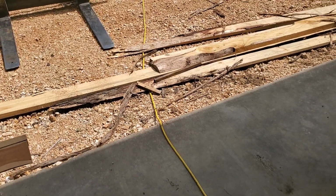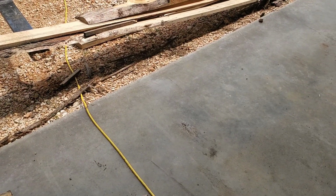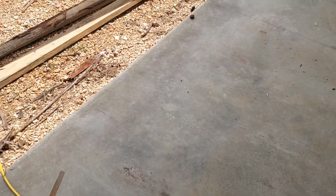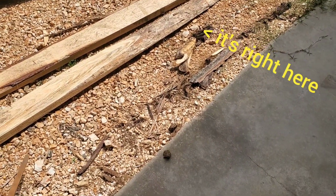Hey everybody, Tom's here, and today we have a surprise underneath this piece of wood. Let's see, back her up. Let's see if we can find this. Not seeing it. Great.